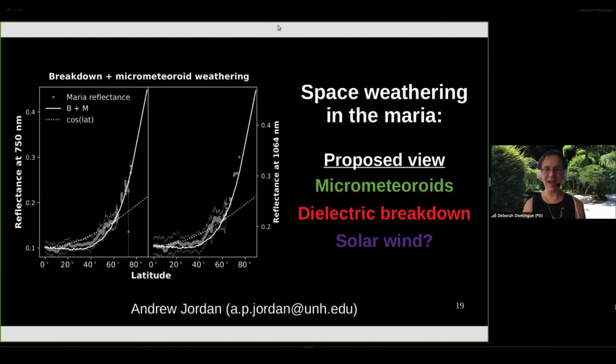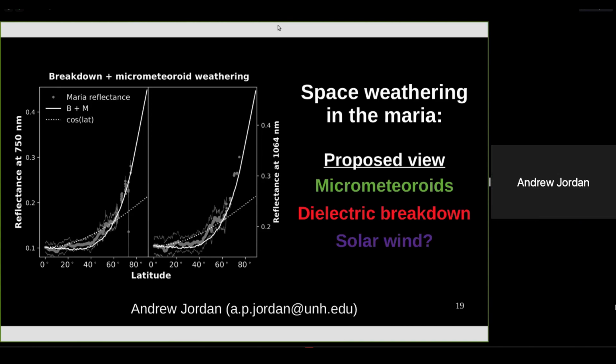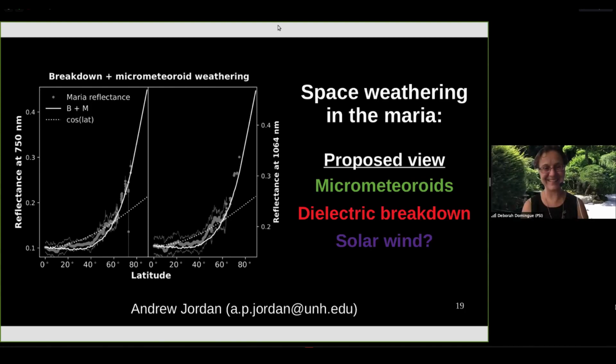Okay, so we do have another question. Let's see, what kind of subsurface geologic feature would it take to explain the magnetic field lines? And how deep would they have to be buried? Oh, that's above my pay grade. I'm a particle guy. I'm not a geophysics guy. Okay, fair enough.